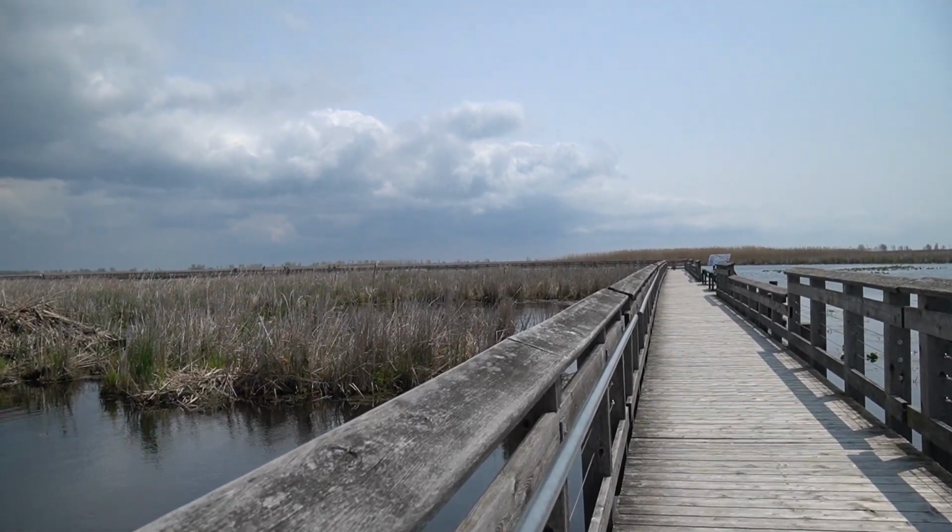There's also a boardwalk, and I'm going to be checking out some of those either later today or in the next couple of days. But I thought I would start with this one because it goes all the way to the tip, which is the place to be at this park.